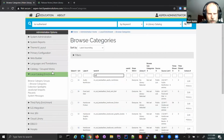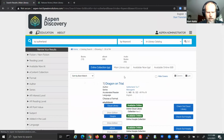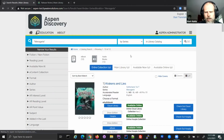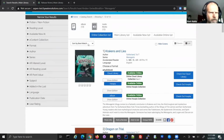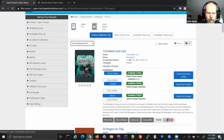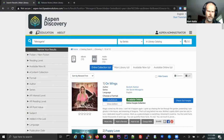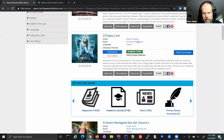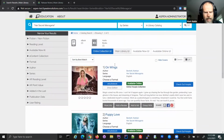Oh, and then this was another update, but if we are looking for series information, just to make things easier, if you click on a series search, that's not going to a novelist search or a novelist display, it's just doing a search. So here we're just doing a search by series for Menagerie. It should be sorting that from newest to oldest automatically, so that you would see that, and that works better the longer and more unique this is.